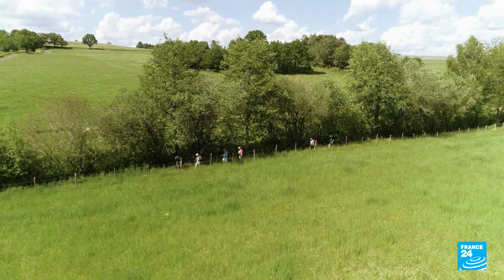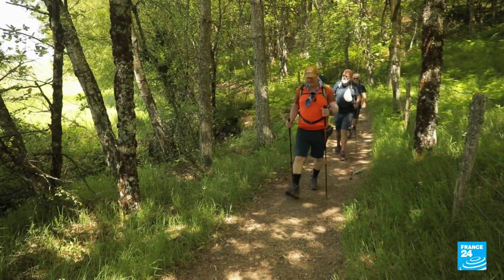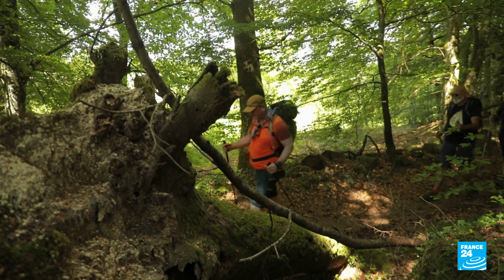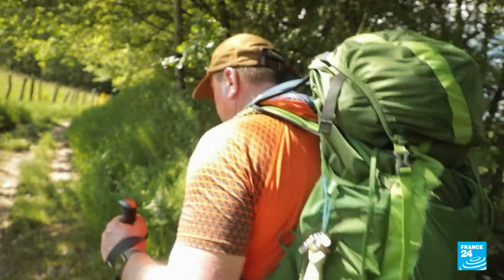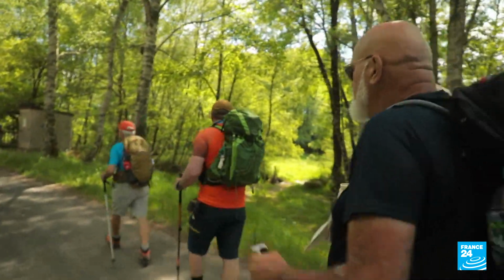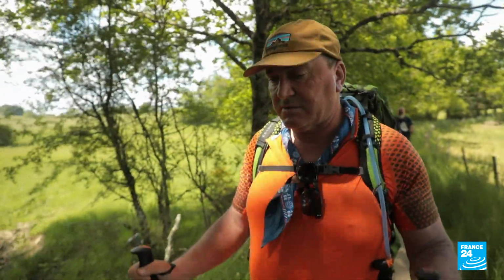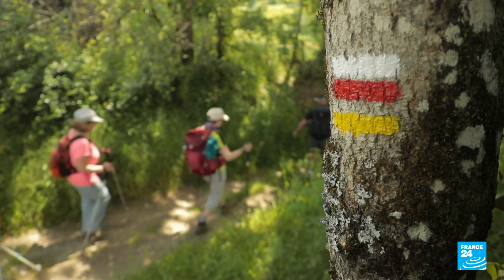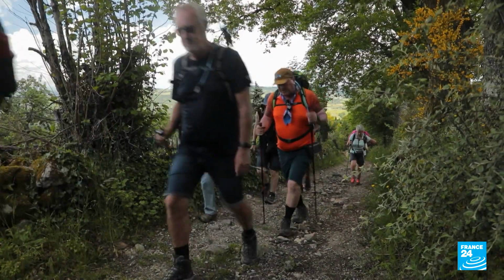On GR65, which starts in Puy-en-Velay in the central Auvergne region, it's a quest for meaning that drives Max, who's heading to Santiago de Compostela with 10 other pilgrims. I was determined. For years, I dreamt of going on this pilgrimage, which is both spiritual and personal. We all have ups and downs in life, so we're all trying to find answers to essential or even existential questions. Like Max, every year, tens of thousands of pilgrims take this route, the so-called Via Podiensis.